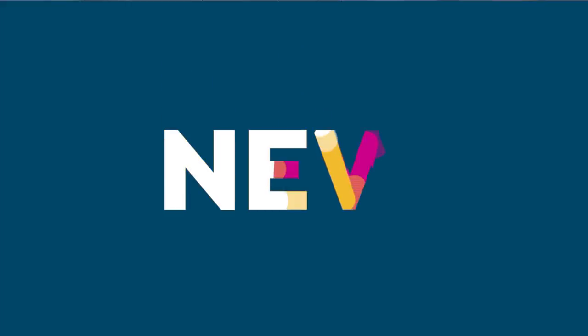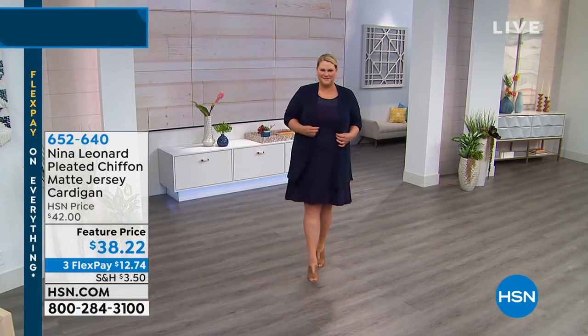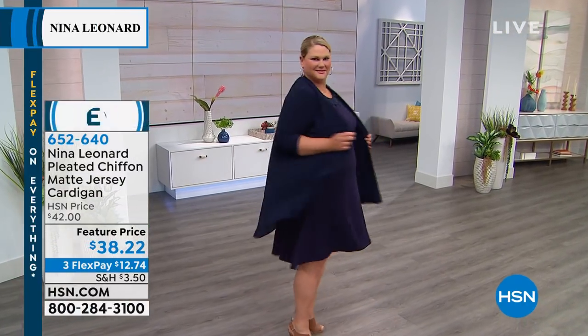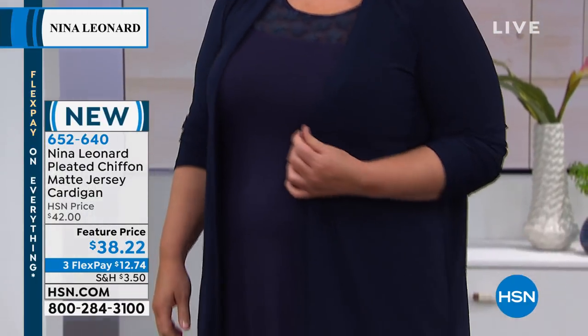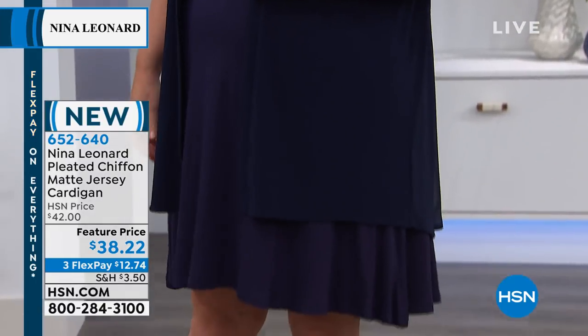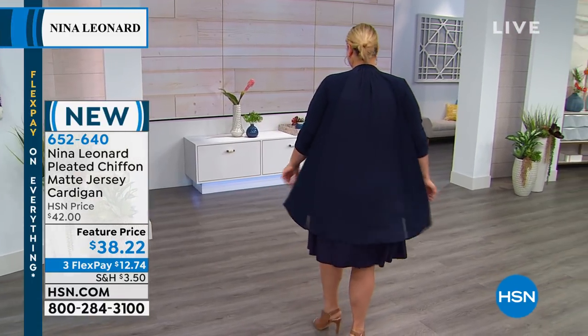Okay, so we have so much more for you in this hour. There is that pleated chiffon matte jersey cardigan. And I mean, this is a lot of beautiful chiffon. It's not like you put in a little panel. The entire back is this floating chiffon. $38.22 is the price. We do have four colors for you.